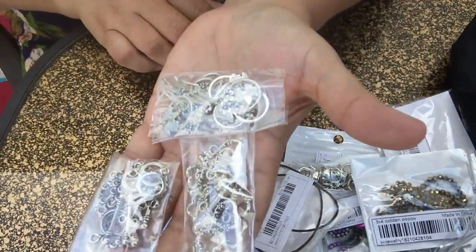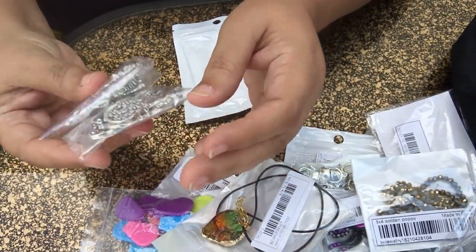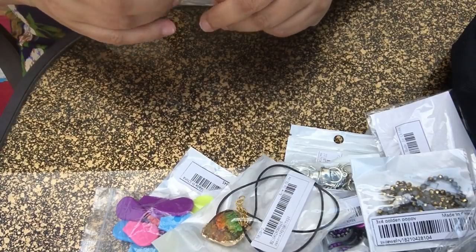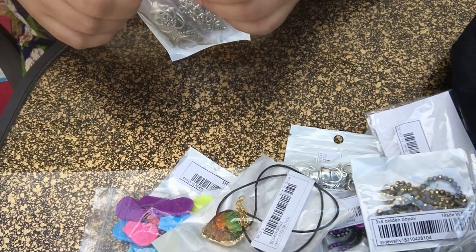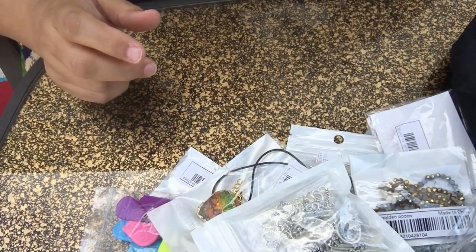But this was at a really good price. I could never get all of these toggles and clasps for the price that I paid. Because when I saw the price, I was like, you get how many? You get all of that for what? Yeah, I had to get it because I have a feeling that I'm going to be inside a lot and I'm probably going to get back to jewelry making and those type of things.